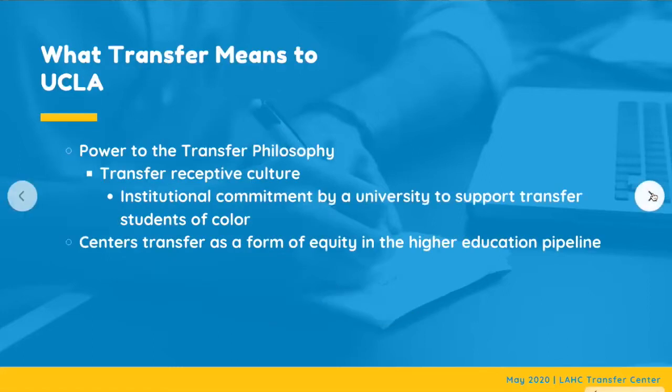And then what transfer means to UCLA. I don't know if you saw in the video, but they have the power to transfer philosophy, meaning that UCLA wants to be a transfer receptive institution, and they want to have that commitment to support transfer students of color. And it centers on transfer as a form of equity in the higher education pipeline.